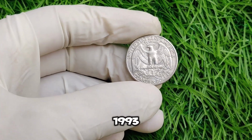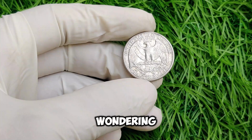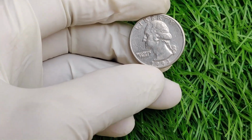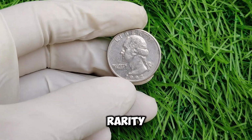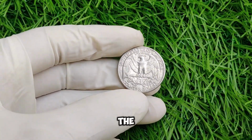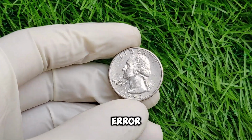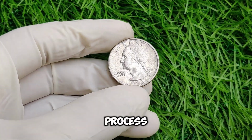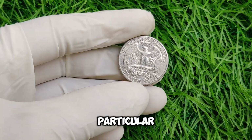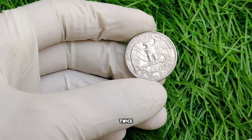In 1993, the Denver Mint produced millions of quarters, so you might be wondering, why is this one worth $3.1 million? The answer lies in a combination of rarity, condition, and historical significance. One of the main reasons this coin is so valuable is due to an incredibly rare error during the minting process. Error coins are highly sought after by collectors, and this particular quarter has a unique double die error, meaning the design was stamped twice.